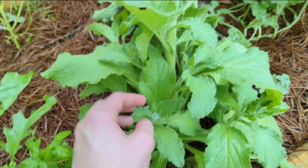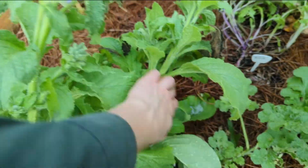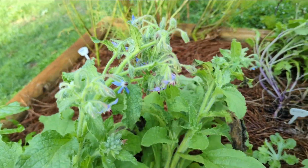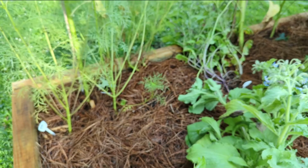And then my borage. The borage in the pot that I have kept dying from the heat. This borage here in the bed, it's a cluster of 3 plants, is much happier. So that is my tour of my 4x8 raised beds.